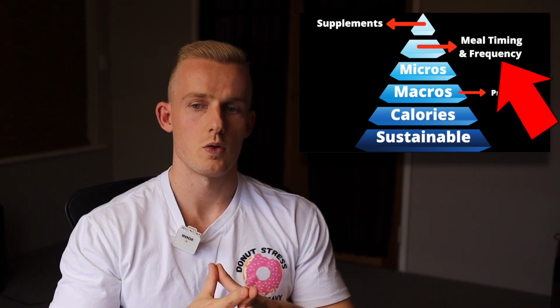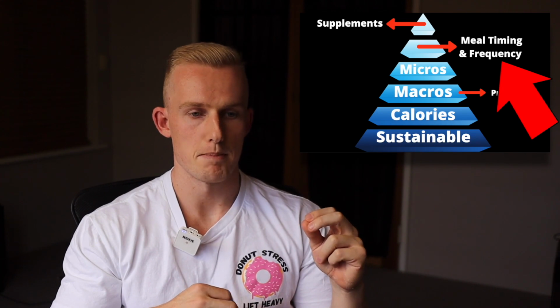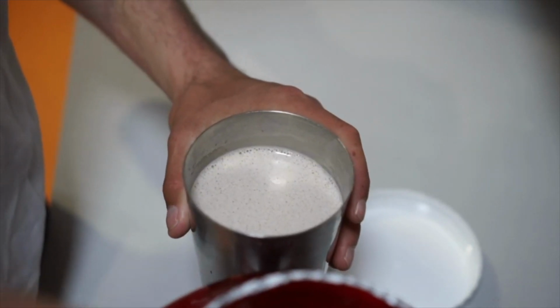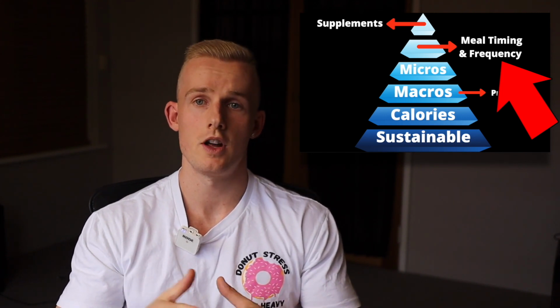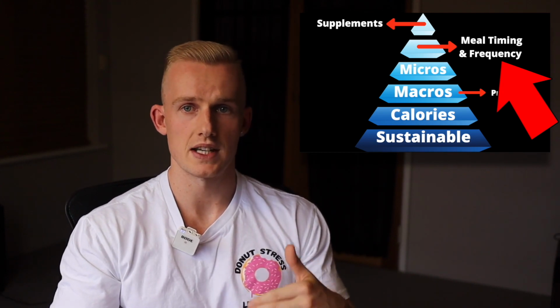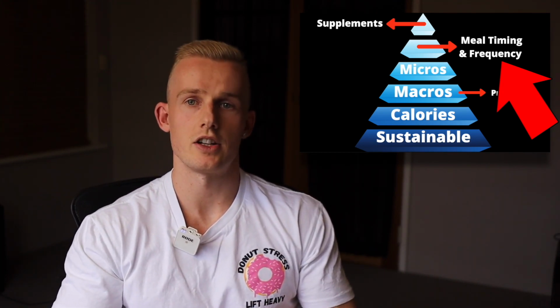Now this can play a role when it comes to your training. So the first thing I would look at is meal timing. Getting a good source of protein and carbs before, maybe intra, and post workout. There are lots of studies to show that meal timing around training can help a lot. So that is something to keep in mind. But at the end of the day, as long as you hit your calories, your protein and all that sort of stuff, that's key.